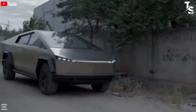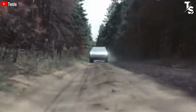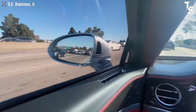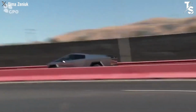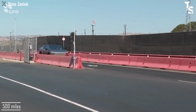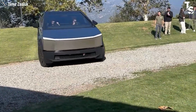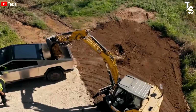Speaking of the operational range, the 2019 concept model of the Cybertruck declared a range of 250 miles for the base version. The mid-range option could cover 300 miles, while the long-range truck version could reach an impressive 500 miles. Up to the current moment, these figures seem to be just the beginning, with notable improvements in the vehicle's performance expected in the near future.